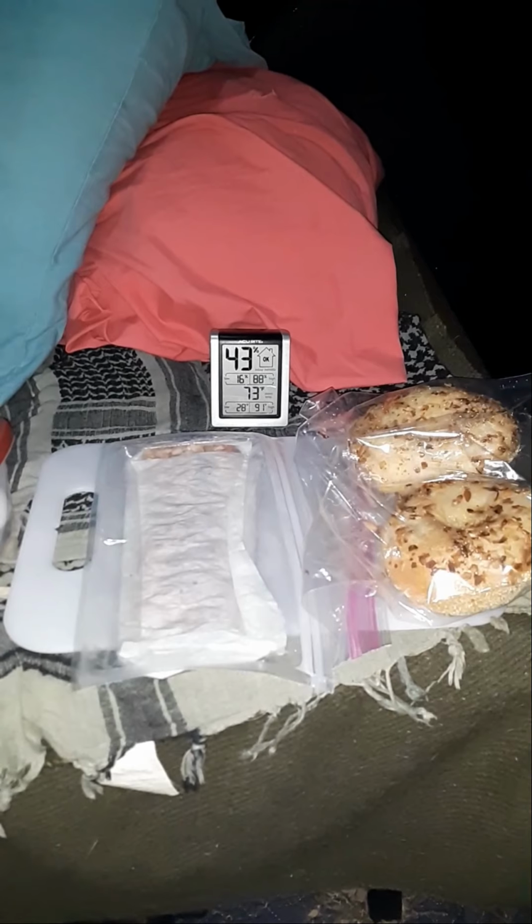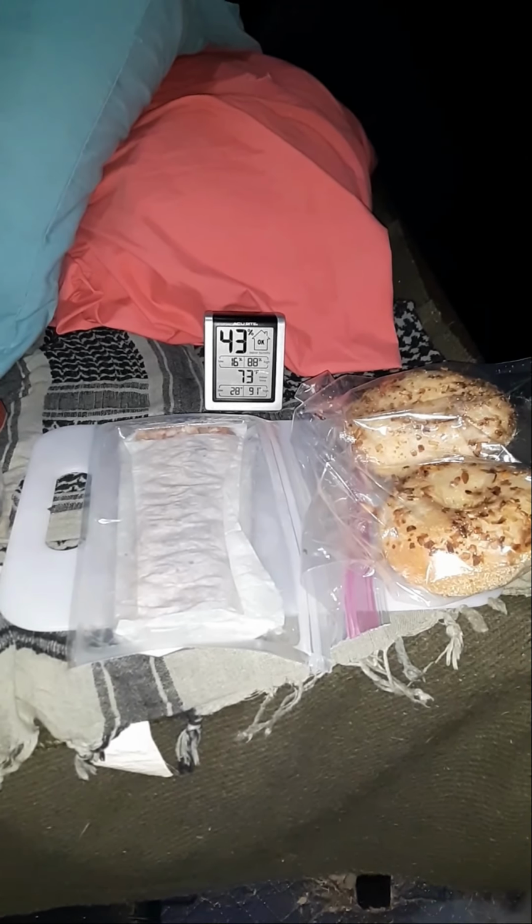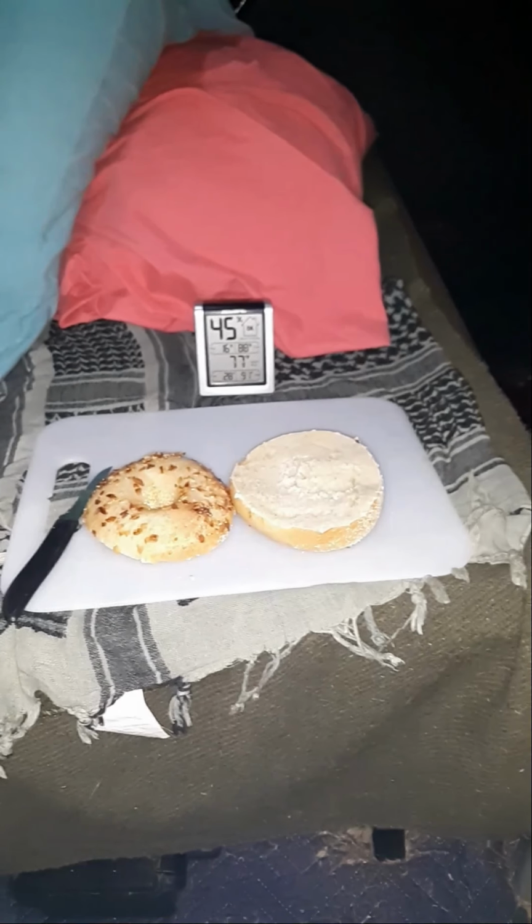Right now it's 18 degrees outside and it is cold with that wind blowing. So let me go ahead and get started. All right. Got the bacon and eggs going. Okay, temperature's up to about 77 in here because I am cooking. And I did go ahead and get everything going for the coffee. It's down there ready to rock and roll.